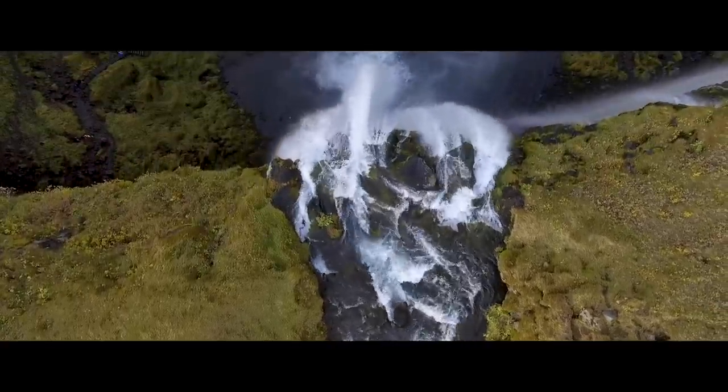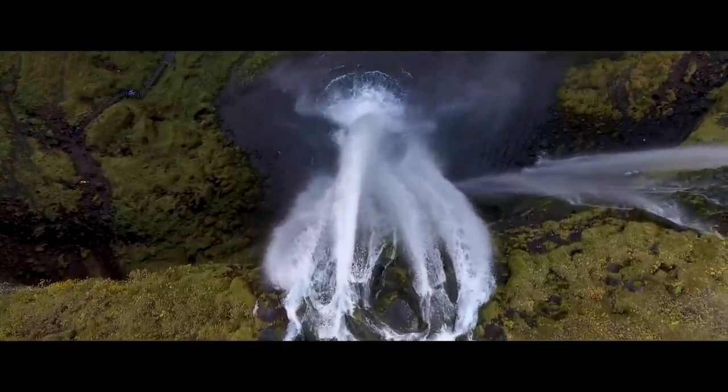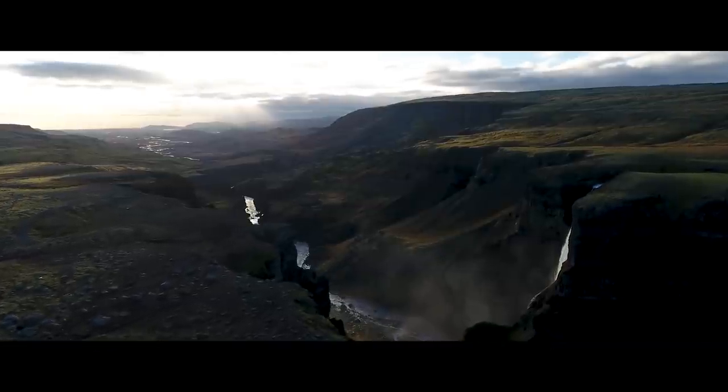So when visiting, a path leads you behind the waterfall, but do bring a raincoat as you will get absolutely soaking wet, so it's best in the summer months.